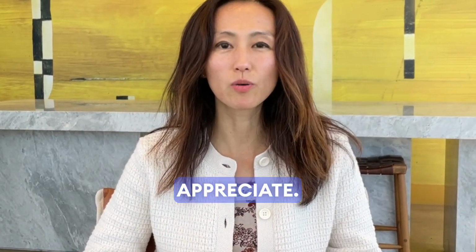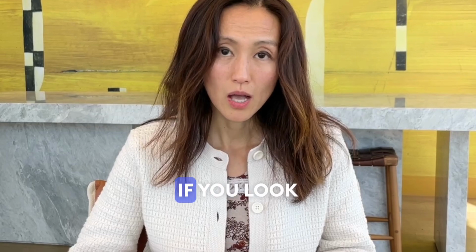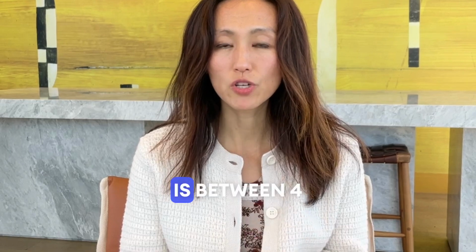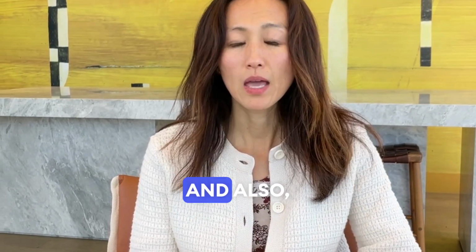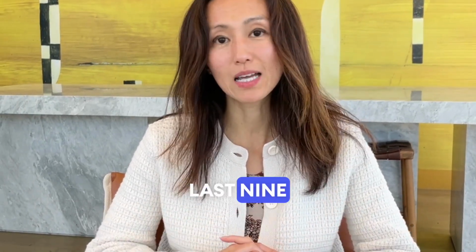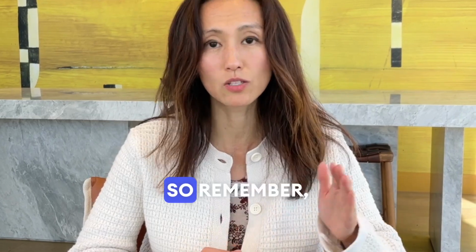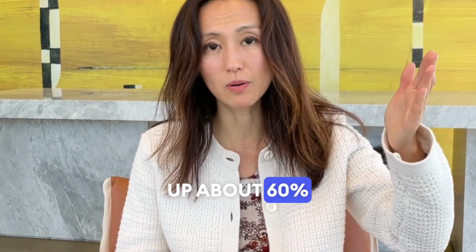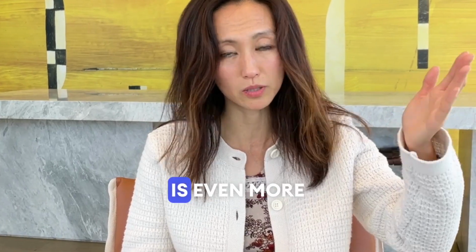First, prices don't appreciate. That is not true. If you look at data going back to the 1990s to now, the median annual appreciation is between 4 to 5%. But it's kind of true. Over the last 9 years, we haven't appreciated, but that is really a cyclical downturn. Remember, from 2010 to 2015, prices went up about 60% in Manhattan, and Brooklyn even more.